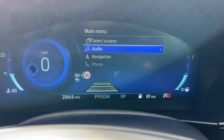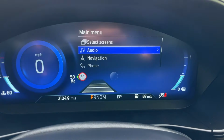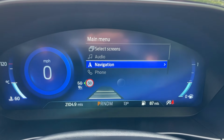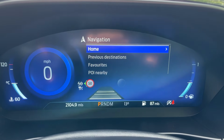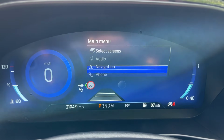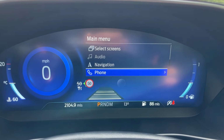Next down there is your radio, so this is your audio. Once you've got your presets programmed in, it's very easy to change audio source. Same with navigation. Once you have your home, your favourite destinations and points of interest all programmed in, as you can see there, it's nice and easy to set up the sync navigation, and the same applies with a phone as well. This is referring to Bluetooth audio.